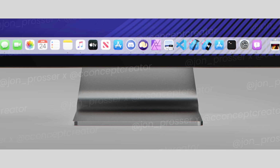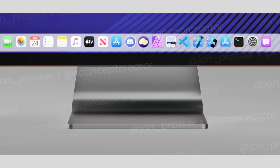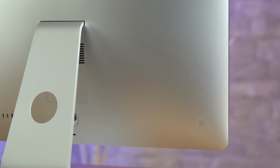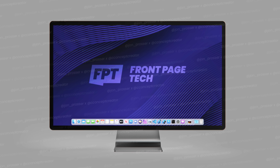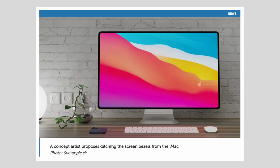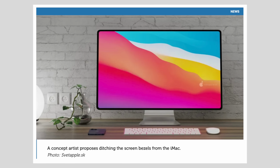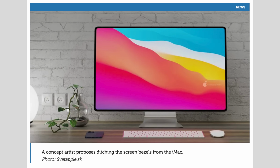And the stand is also spot on with my expectations, coming out as a flat square instead of the current wedge-shaped stand. The only difference is that his renders of the front do not have a chin, so I'm probably wrong about that. And I also think that there's a chance that the display will have slightly rounded corners instead of having square corners. So there you guys go, that's most likely what the next iMac is gonna look like.